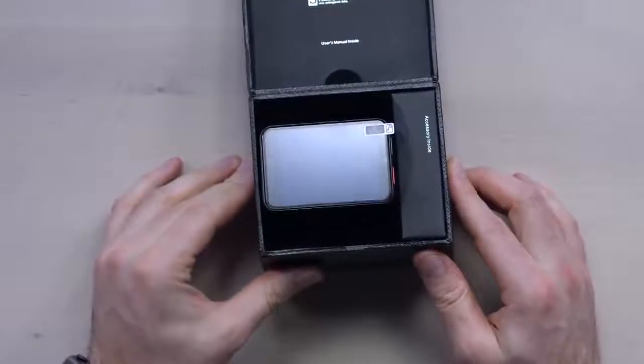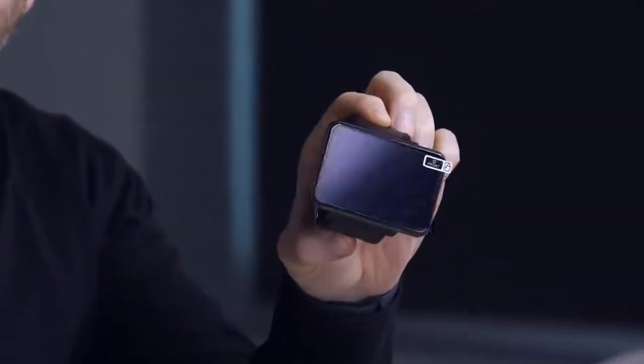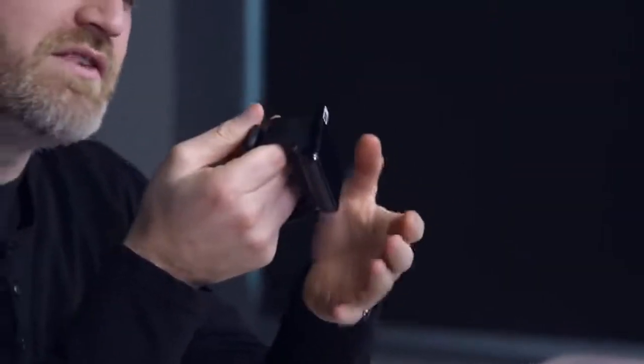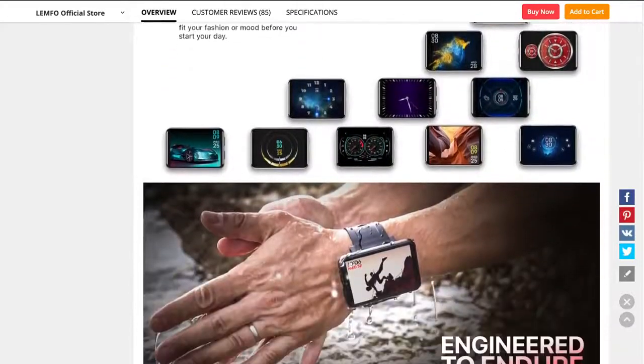That is a massive display. It's a watch. Bang! Wow. This is the world's largest display smartwatch on planet Earth, straight from China. There's a number of different ways you can get it. Track this thing down on AliExpress and elsewhere.